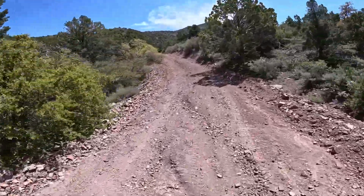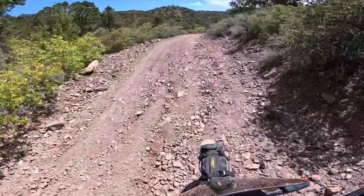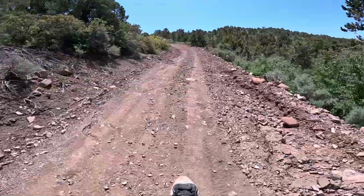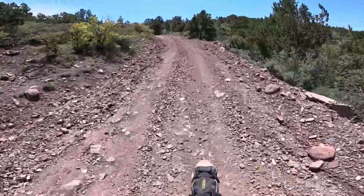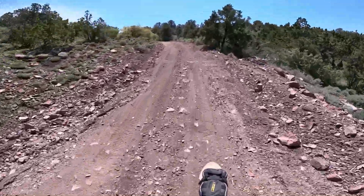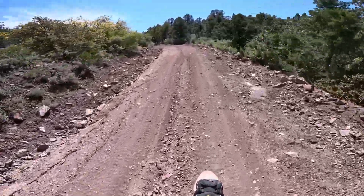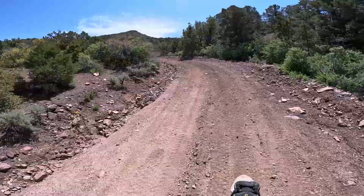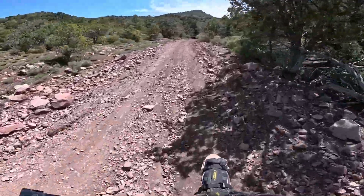No, it's not so bad. So far the climbs up aren't too bad. They're loose, but they're not too steep. If it stays like this, we won't have a problem. If it gets really steep, I may be walking the bike up.